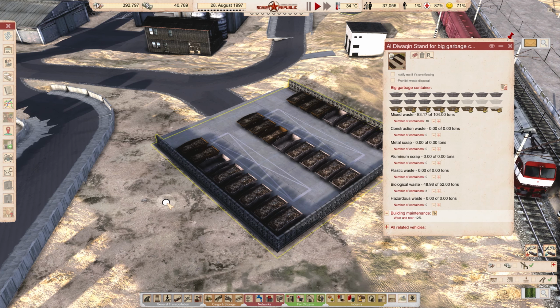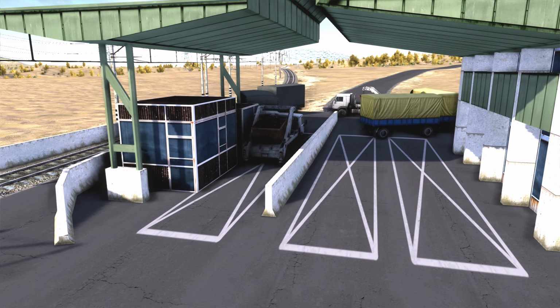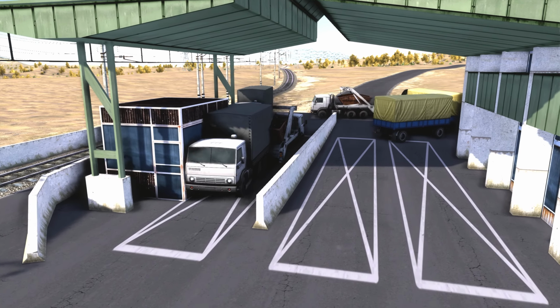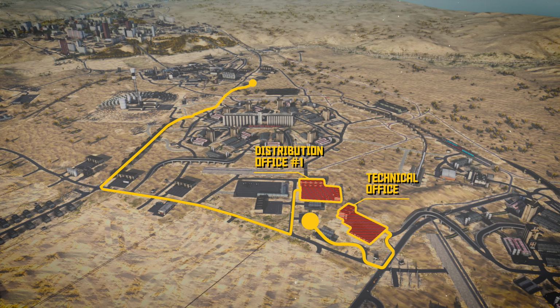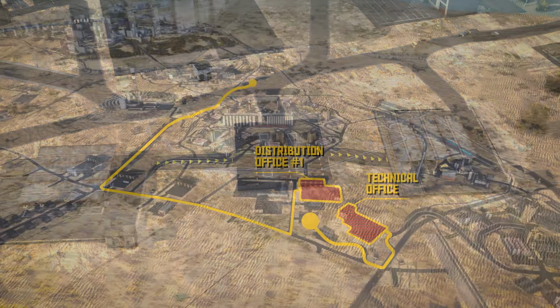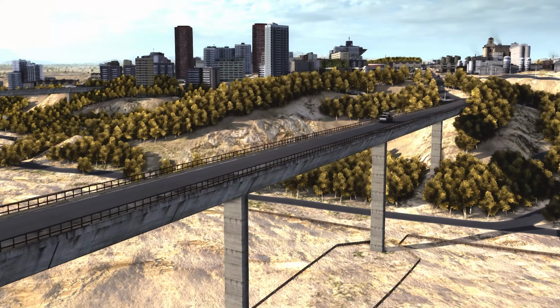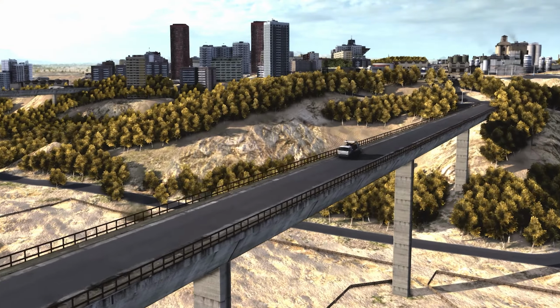Then I have a distribution office that picks the garbage up from the transfer site. I still export most of that trash, so they move it to another transfer site that is halfway from the border. That second transfer site has a distribution office of its own, and that office finally moves the waste into the customs point. With this approach, every vehicle takes short trips and doesn't help create huge waves of traffic that can overwhelm the customs.